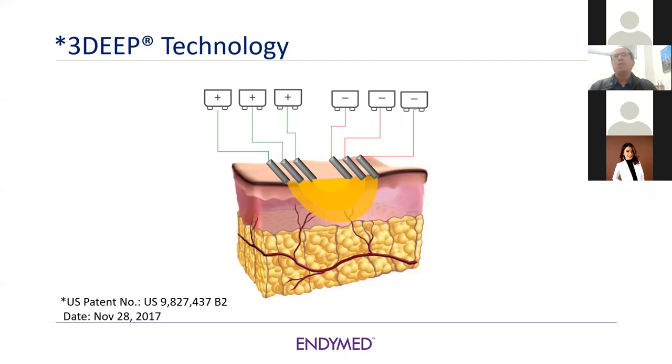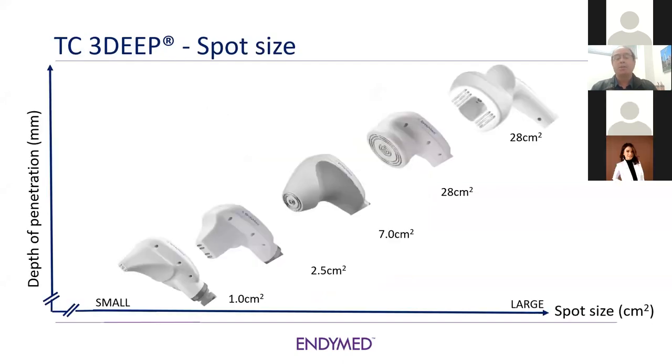So the 3D technology, this is one of the purposes we came today, to explore a little bit further with 3D technology. The 3D technology is a multi-source phase controlled RF technology developed by EndyMed. The 3D technology utilizes 6 phase controlled RF generators. The generators control the polarity of the RF, enabling the manipulation of RF current so energy penetrates deeper into the skin with low energy density on the epidermis. And we'll touch more in depth on the 3D later on in the presentation.